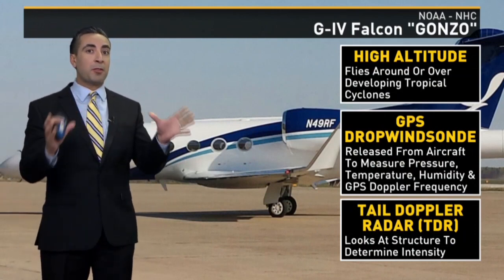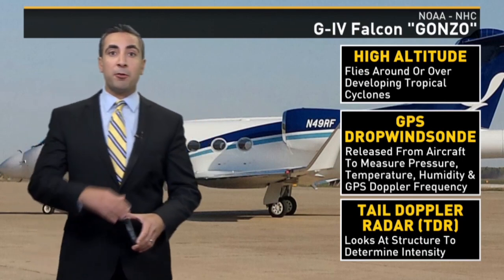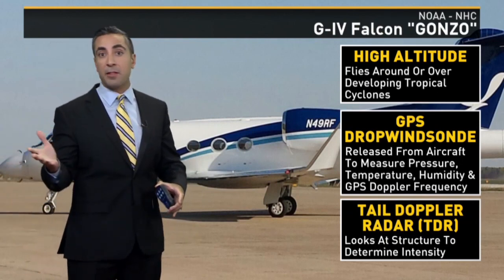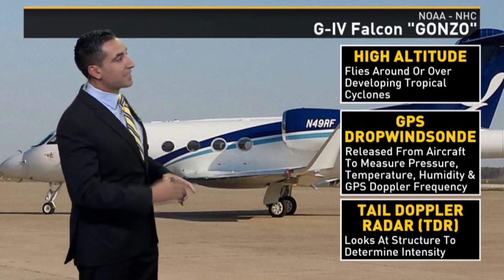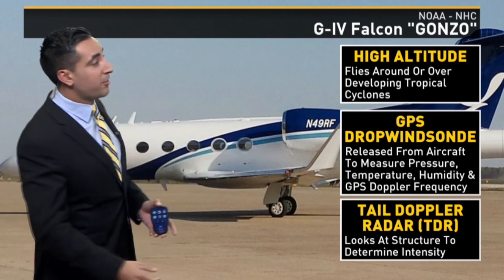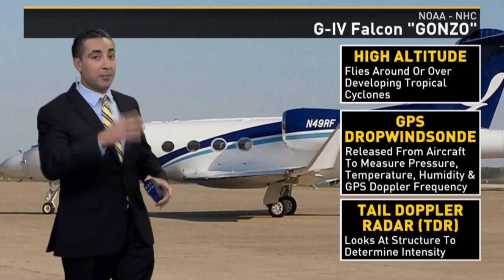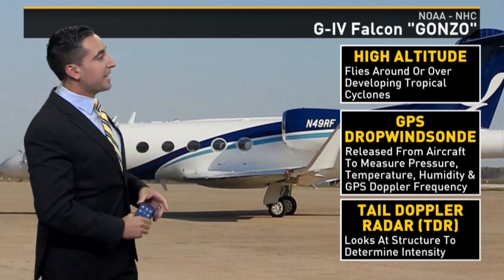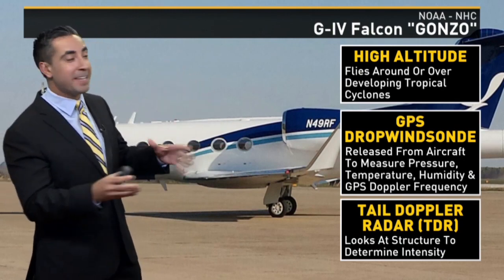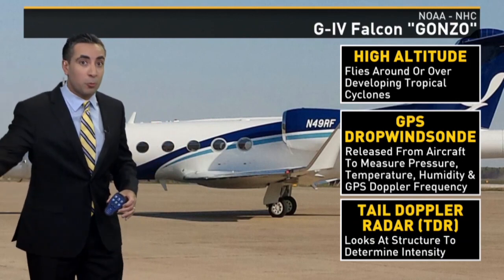Now that it's a storm that may be threatening the United States, the National Hurricane Center is certainly very interested in it, sending out a lot of aircraft to investigate it and fly through the storm. I want to talk a little bit about the tools that are being used and the aircraft that are flying through the various storms. The first here is a high-altitude jet, the GIV Falcon. They nicknamed it Gonzo. And what this does is it flies around or over developing tropical cyclones. This is planned to go out into Nate within the next 12 hours or so, and it's equipped with a lot of really cool, very expensive equipment to give us a lot of data that's crucial to a lot of the forecast models we use to forecast where the storm is going to be heading.